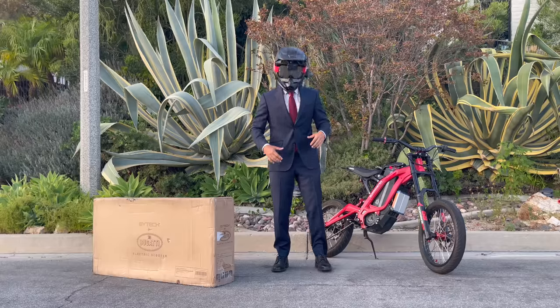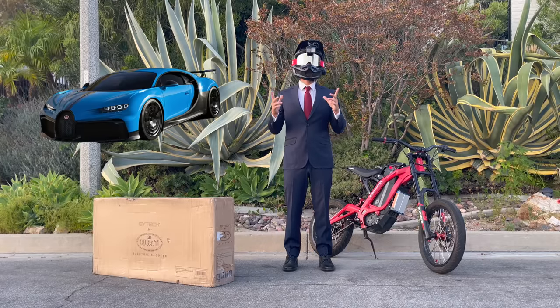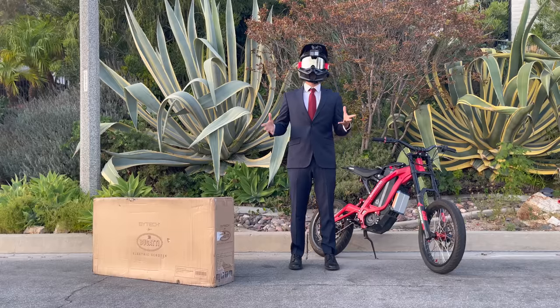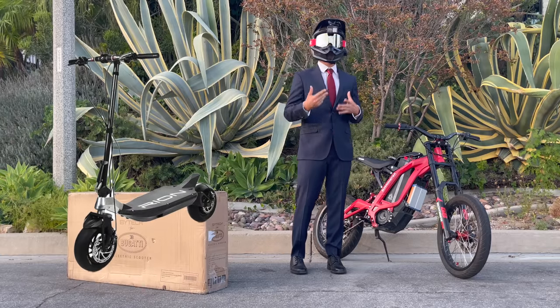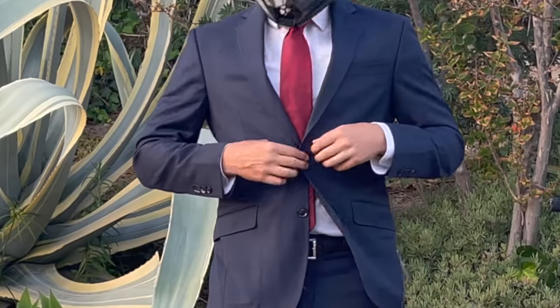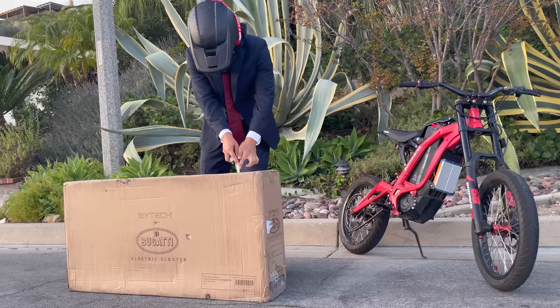This is the new electric scooter from Bugatti. Yes, Bugatti. Definitely not a third-party corporation profiting off an international trademark violation. Coming from Bugatti, I'm expecting nothing other than a hyper scooter, something like the Rion that can go over 80 miles an hour and it's as sexy as a Lambo. Sexy as a Bugatti. So I'm gonna loosen it up a little bit, nothing crazy, and let's see what we got.